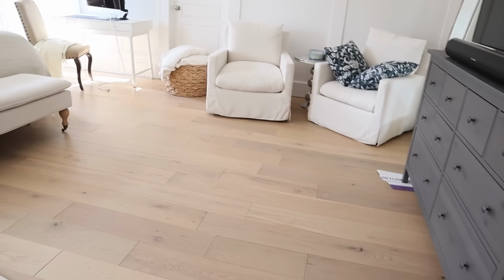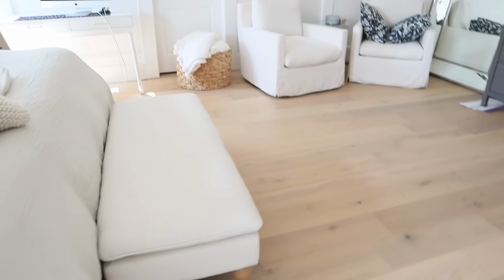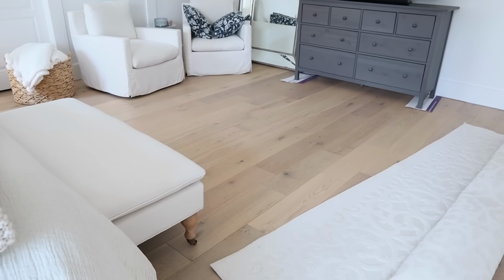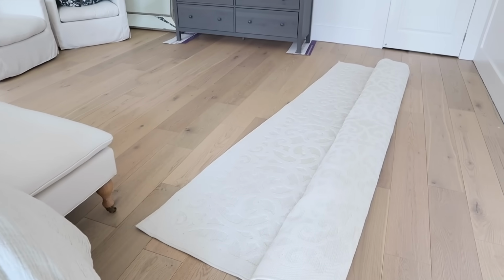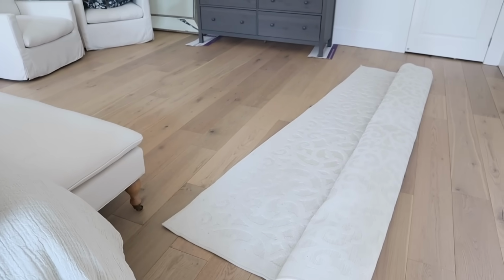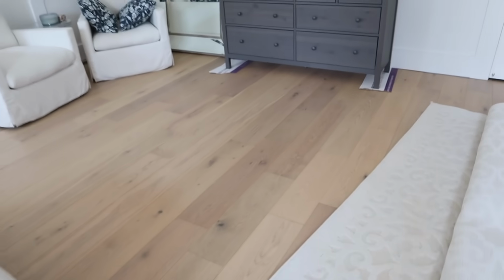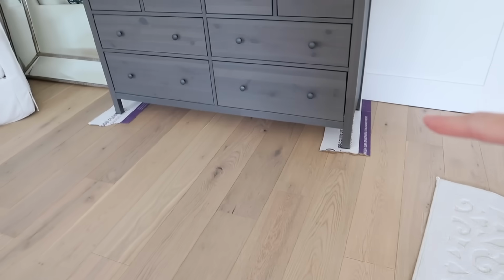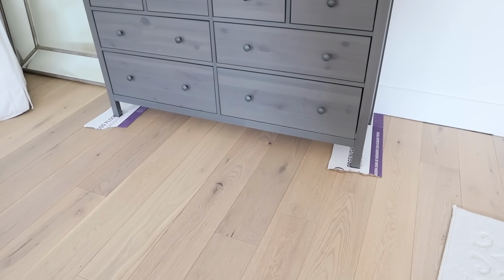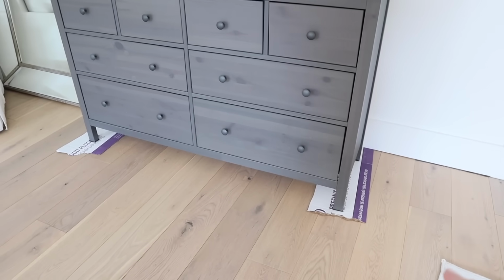So yeah, I'm gonna have that as like a little coffee nook area. We'll see. But I really like the bench at the foot of the bed. It's fun to just kind of change things up every now and then. But right now I'm gonna go ahead and attempt to roll this rug out. And that will kind of just tie everything together. And excuse these little cardboard pieces underneath the dresser here. We have those just to kind of protect the floor while we were moving the dresser, so I do need to pick those up.